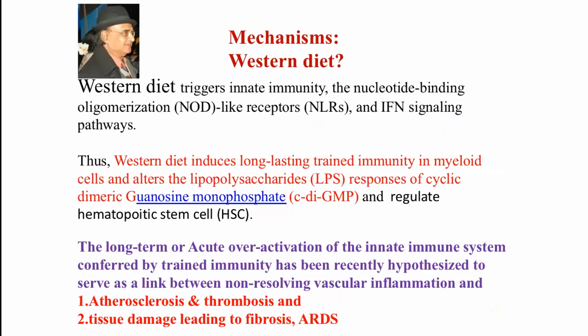So what is the mechanism? Western diet triggers innate immunity and NOD-like receptors, IFN signaling pathways. Thus, Western diet induces long-lasting trained immunity in myeloid cells, and LPS responds to cyclic GMP and also these stem cells. The long-term acute overactivation of the innate immune system conferred by trained immunity has recently been hypothesized to link non-resolving vascular inflammation such as atherosclerosis and thrombosis and tissue damage leading to fibrosis and pneumonia.